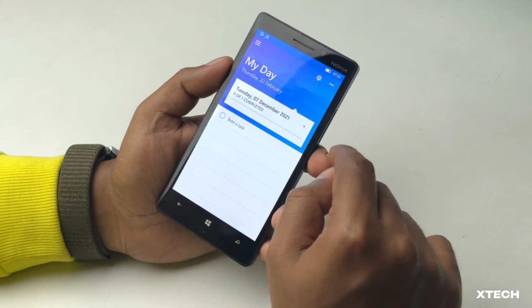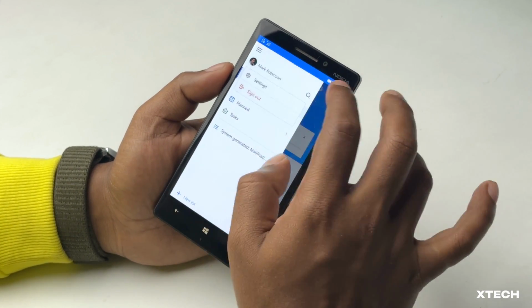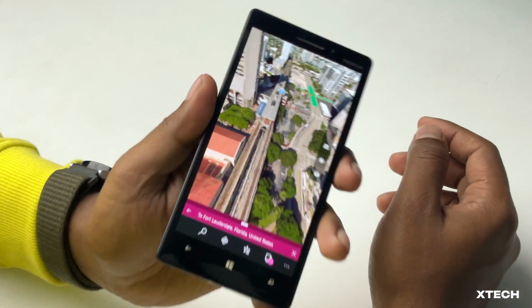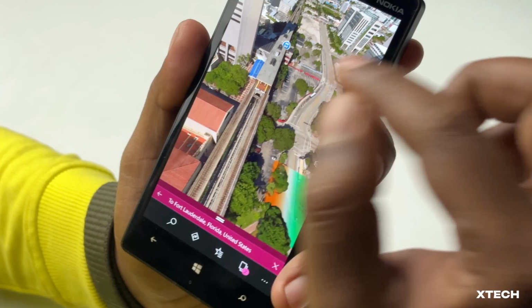Bing Search kind of works. Even Office somewhat works on it. Maybe not the best possible way, but it still does work. Now, the one most notable feature that I forgot about is actually the navigation system in it.